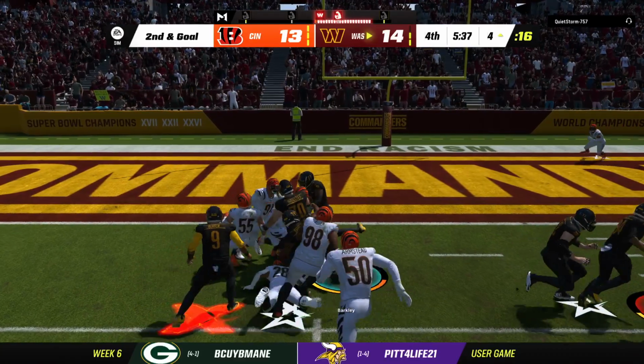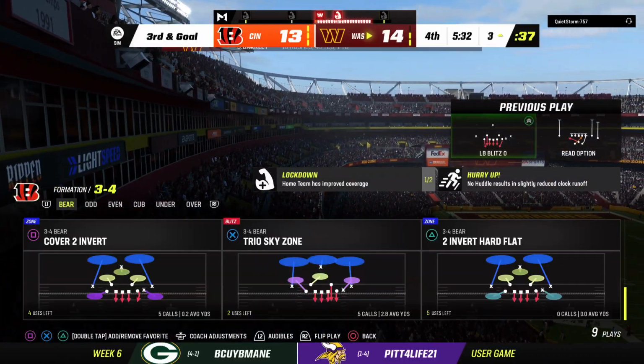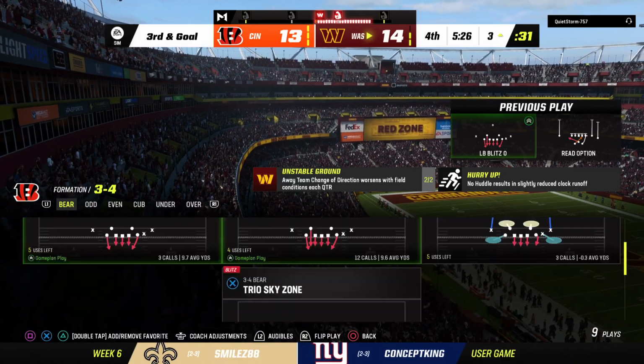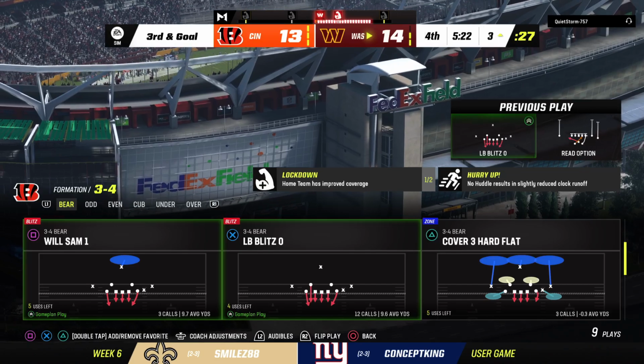Barkley again. Call it a gain of a yard as they get a little bit closer here. It's third and goal. Well, Brandon, we always know that once you score one touchdown, you're without a doubt. And so far today, he's got one, but was denied as he tried to get the second one.